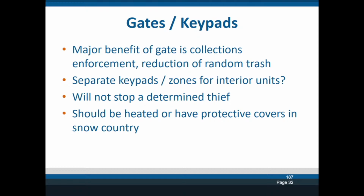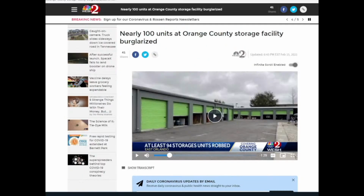And probably the final note here is the gate is not going to stop a determined thief. They will tailgate in, they'll find a way in. So you're not depending on that for your security. That really is for collections more than anything, and marketing value. Here's an example of somebody robbing a unit, and they got in somehow. Yep, it can still happen.